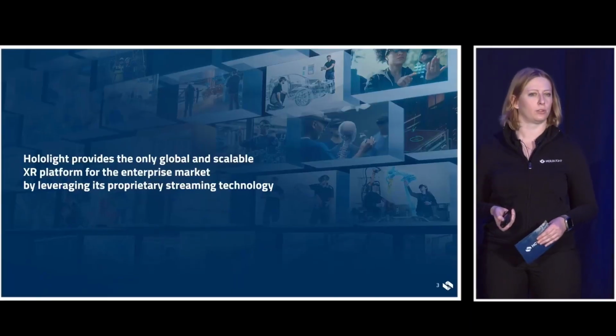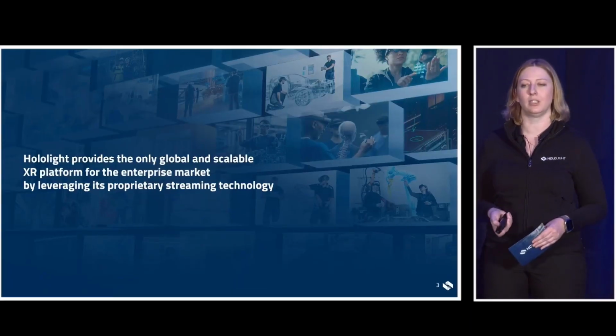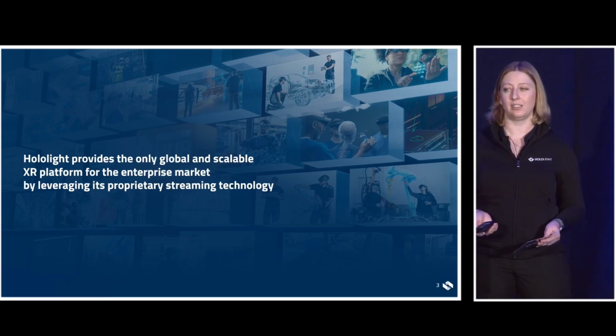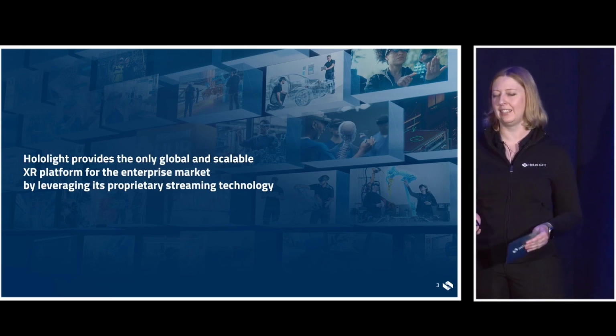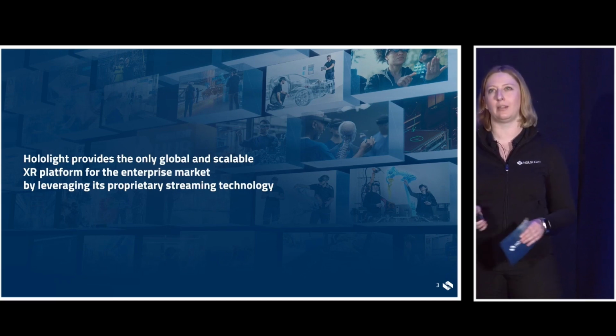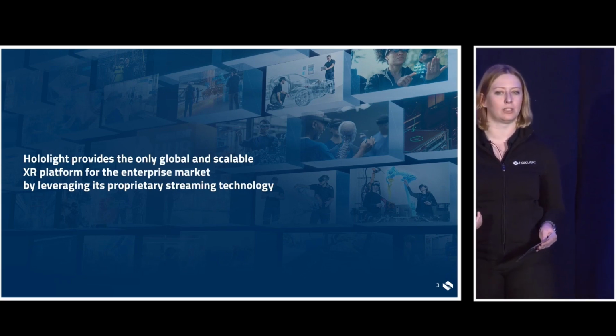But first things first, why would you need this? Why are we doing this? We have been around since 2015. And to be honest, we've probably done and seen every prototype, every POC, every test case you can imagine. And it's always the same things we come across in the industry.